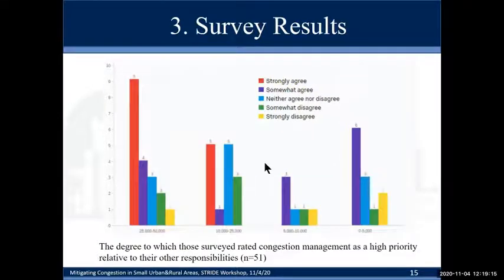And it's sort of interesting, I think, to break that up into our groups, our sizes of areas. And you'll notice, right, the 25 to 50,000, the largest groups, they strongly agree, right?